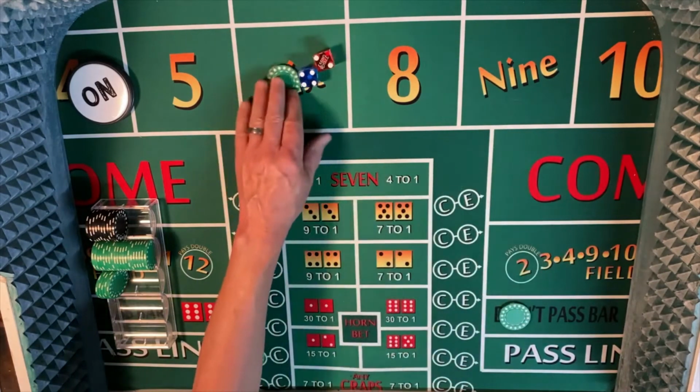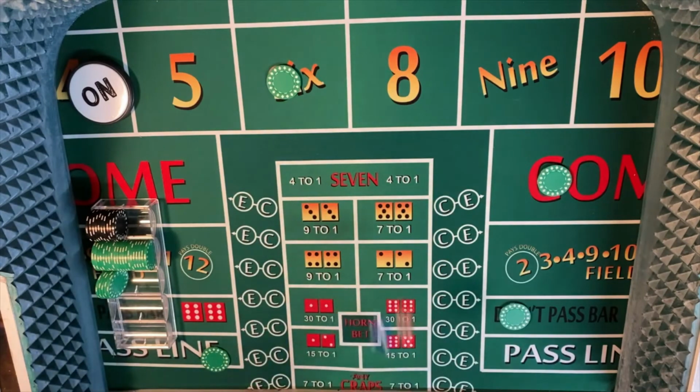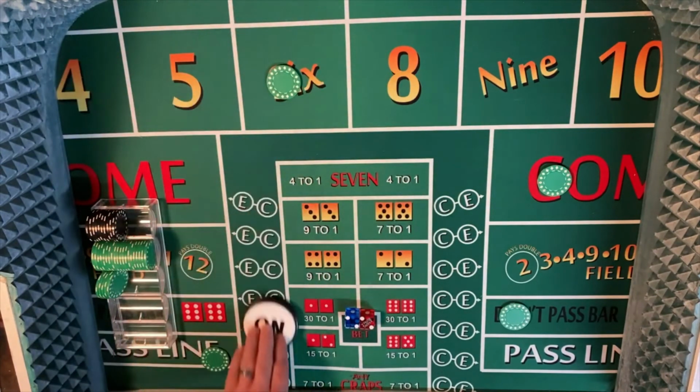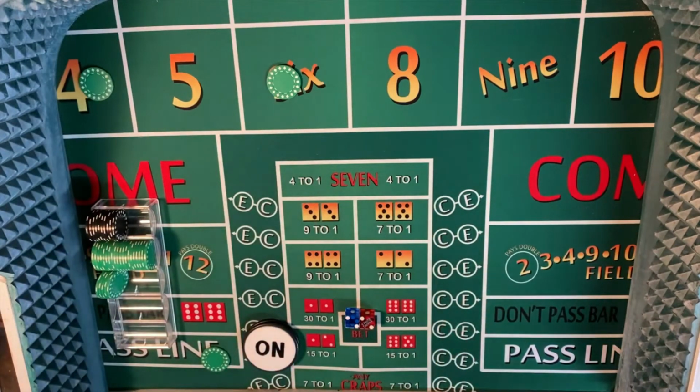And that's the 4-2, that's an easy 6, so we'll move that to the 6. Next come bet. There's the hard 4. So that's not good for us. Button comes down. The come bet travels to the 4, and we lose our don't pass. And so we've got 2 light side bets up. And so we're going to use our last chip on the don't pass.